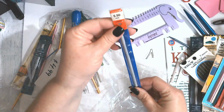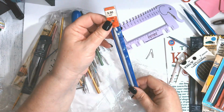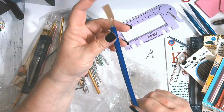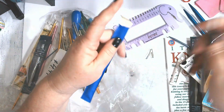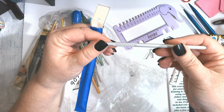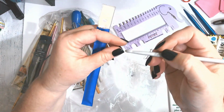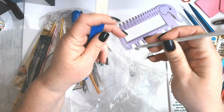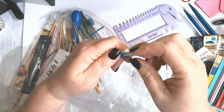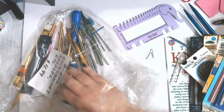Oh my goodness. Millward 5.5mm hook. Never in my life heard of that brand either. I can get it out. Millward 5.5, made in England. And it's metal. Oh, I'm going to have to try that hook. Kind of heavy, but I'm going to have to try it.